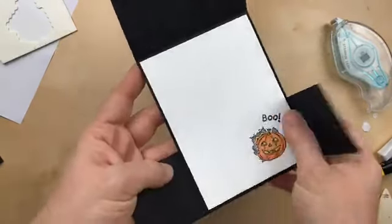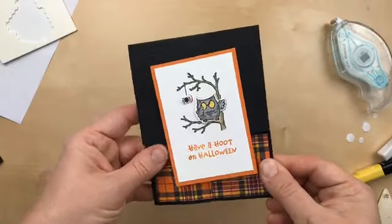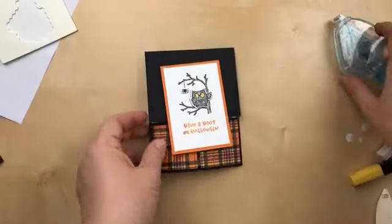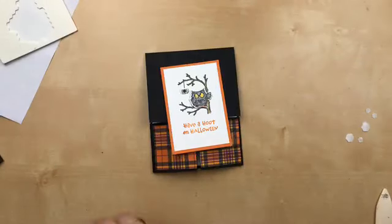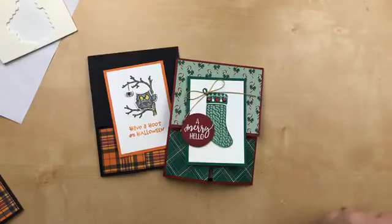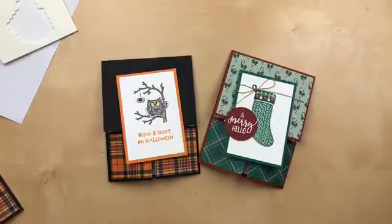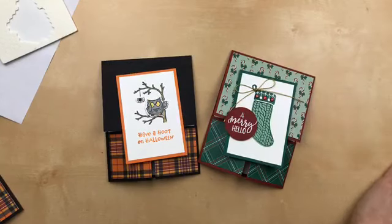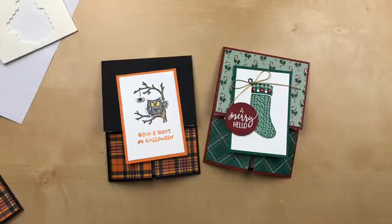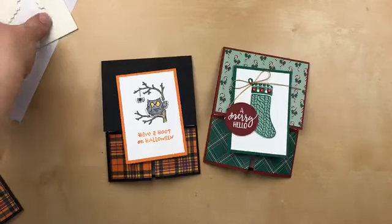So here's our Dutch door card. And again, I'll post the measurements for this in the video description. So if you want to try it at home, you can. Here's another version that I created using the Host stamp set from the mini catalog. So you can do this with any paper. I had another one and I sent it in the mail already. I wasn't thinking about doing a video for it. But you could do this with any stamp set, any paper, any image. Like, so versatile and such a fun little treat to have a different way to open it up.